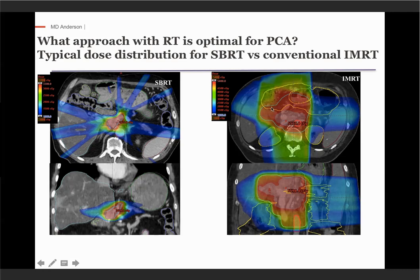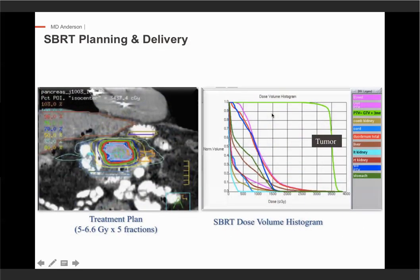Whereas, again, historically, before we were able to use all these technologies, we're kind of spraying dose to a lot of other areas, and this is what would make patients sick. Here's an example of a patient that received stereotactic body radiation therapy. You can see that the dose is very focused to the tumor, but limiting the dose in the normal tissues around it. And then this is looking at total dose.